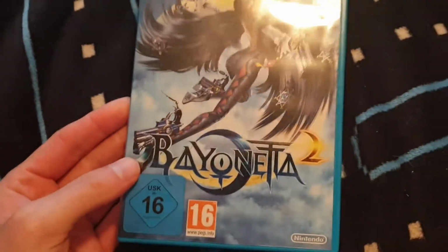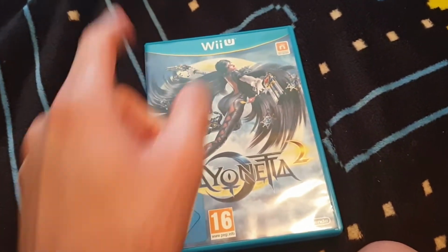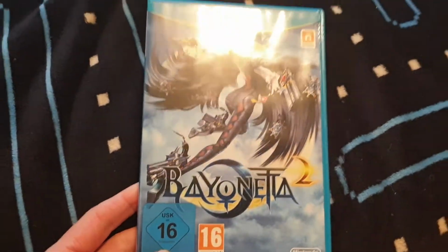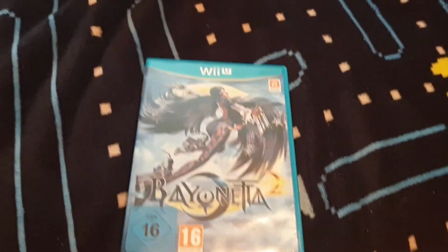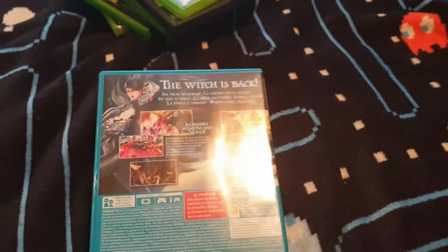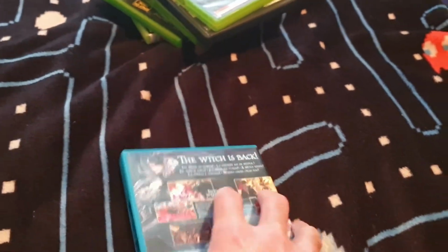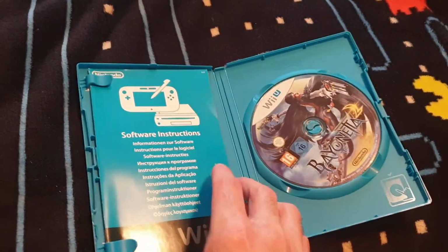Couple of Wii U games. Bayonetta 2. I had Bayonetta 1 on the 360. This is a console exclusive when it came out. It's on the Switch now, but yeah, Bayonetta 2. I'd say all complete, which is good.